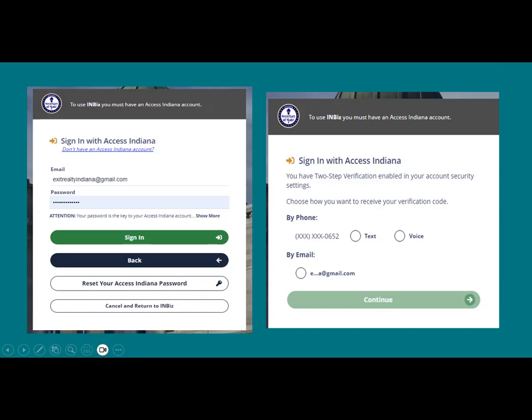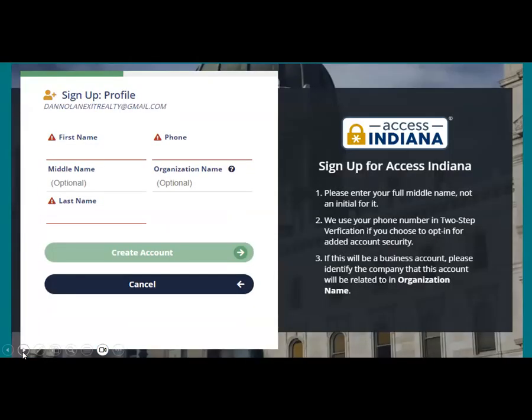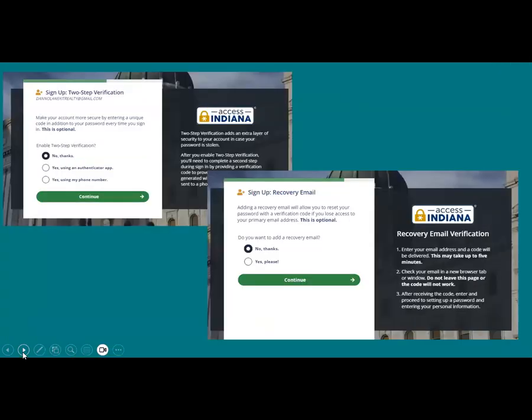If you need to stop this at any point, just hit pause and go through the steps. That will make that a whole lot easier. So go ahead and get signed in with Access Indiana. The texting is fine, and then go ahead and set up your profile, name, phone number. Go ahead and put that in, and it will ask you for two-step verification. In this case, I'm putting no, but I suggest you put yes because anyone at any time can seem to get into anything. So having a text sent over to the phone is not a bad thing.